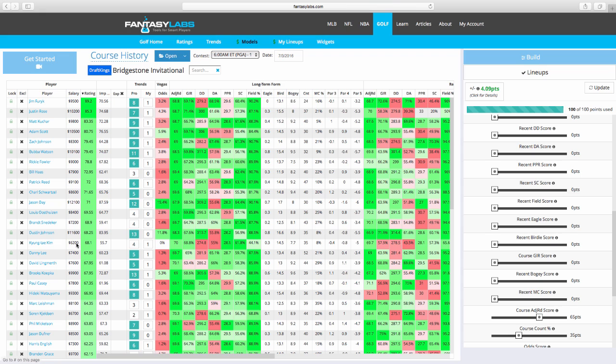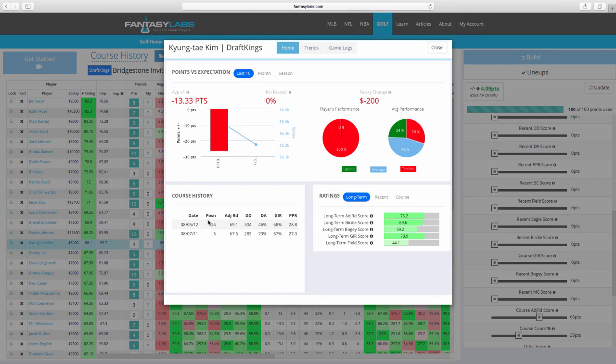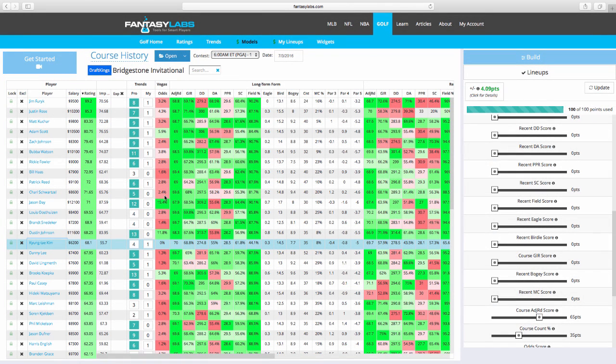So KT Kim sticks out to me. He's 6,200. If I click on his player card, I can see his 2 previous appearances here. Unfortunately, they were back in 2012 and 2011, but he did play very well here, 24th and 6th. So I'm always looking for cheap guys when I do this model.